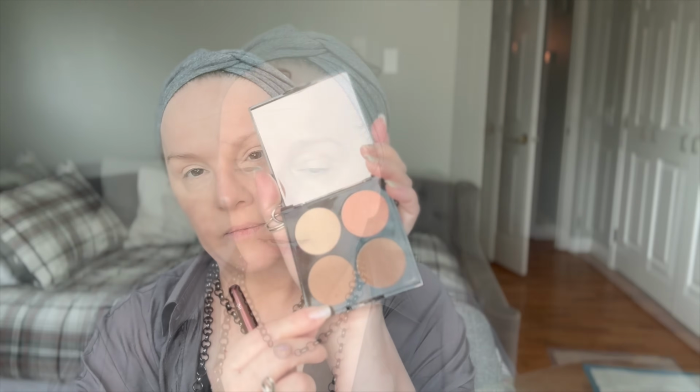This is a highlight and contour palette, and I have been using this and enjoying it. I'm gonna use this one here for my contour. Tap it off. I'm also, at the end of this, gonna show you my outfit of the day. And yes, this is a Katia design that I am in love with. It's one of my newer ones.